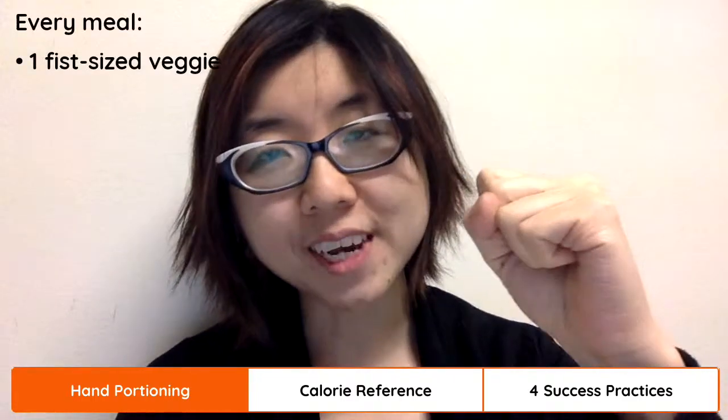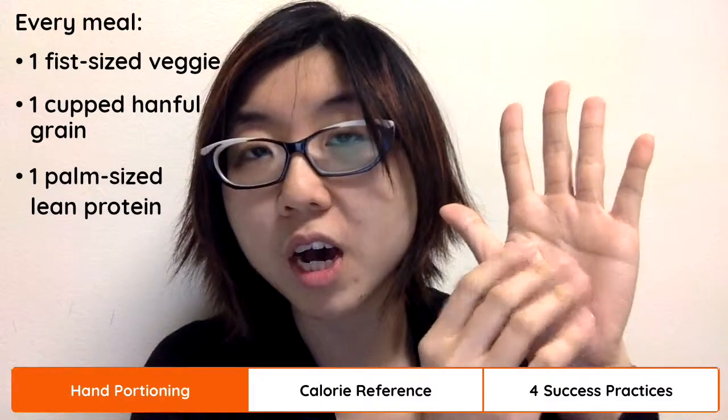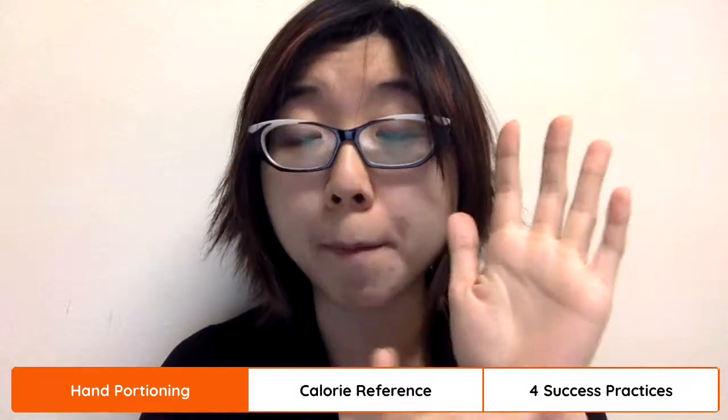Let's go. So here's what dietitians and nutritionists recommend. First, 1 fist-sized portion of vegetables, 1 cupped handful of grains, 1 deck of card-sized portion of lean protein, so that is usually about the size of your palm. Now, even if you aren't able to do this for every meal you eat, whatever food group you happen to have around, just do the best you can. So for instance, if you only have grains and proteins with your meals and you don't have any vegetables, continue to stick to 1 cupped handful of grains and 1 palm or deck of card sized portion of lean protein.